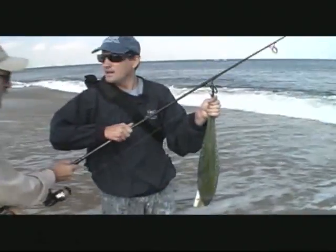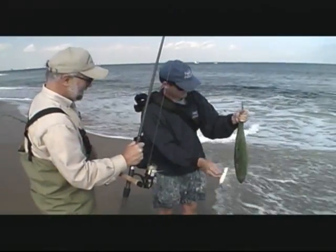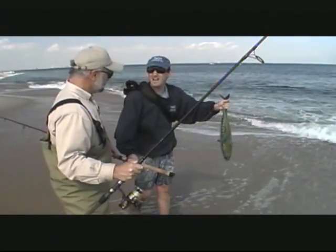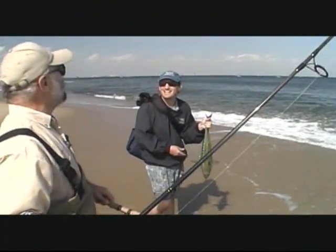Okay, I'll hold the rod for you. If you would, I'll disconnect. And we can let this baby go. How much did that weigh, about 5 pounds maybe? 6.5 maybe. Well, they're good eating fish too, right? No, these are horrible. Cat wouldn't eat these. Albacore is the one, right?